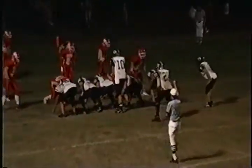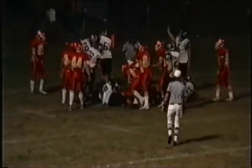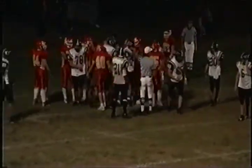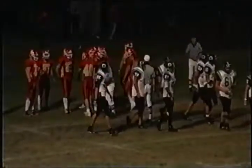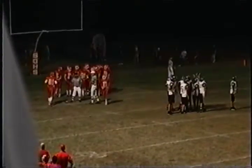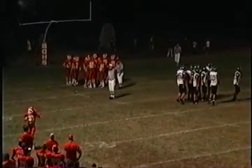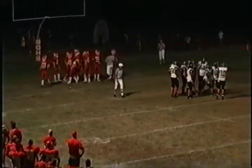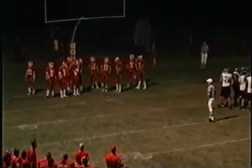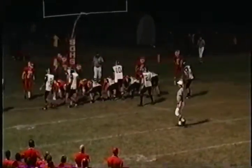All right, it's 4th and 1. Oak Hill lines up to go for it. Number 10, Sloan with the quarterback keeper. It's 1st and goal for the Oaks. First and goal, football spotted just inside the 4.